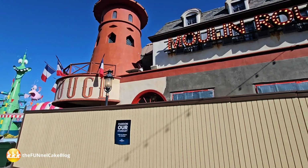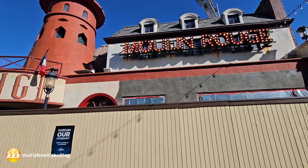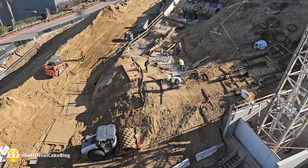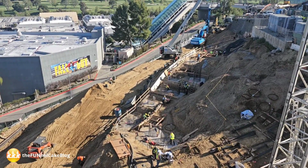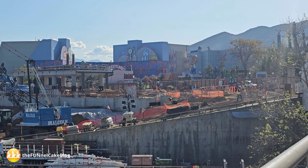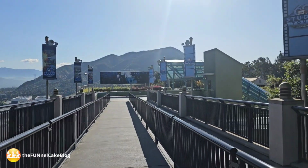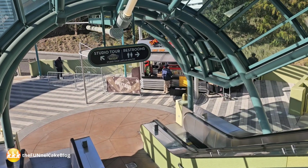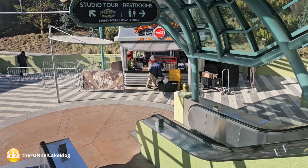The Moulin Rouge building, which is a restaurant buffet for the VIP tour, is still behind work walls. Not sure what they're doing or when this will be complete. Looks like the little snack stand, which has been missing since Horror Nights, is back. Look at that. This was not here last week when we were here.